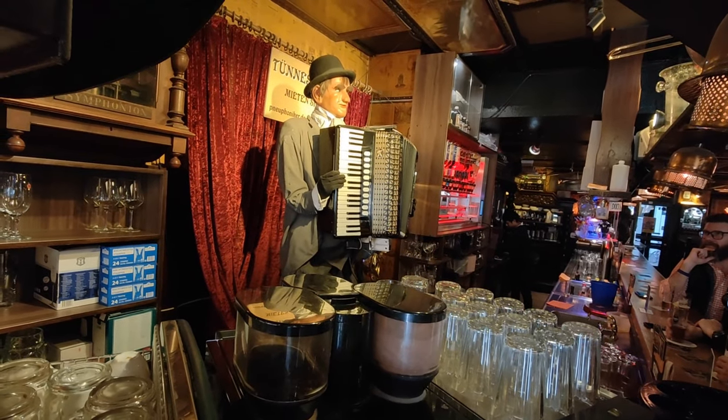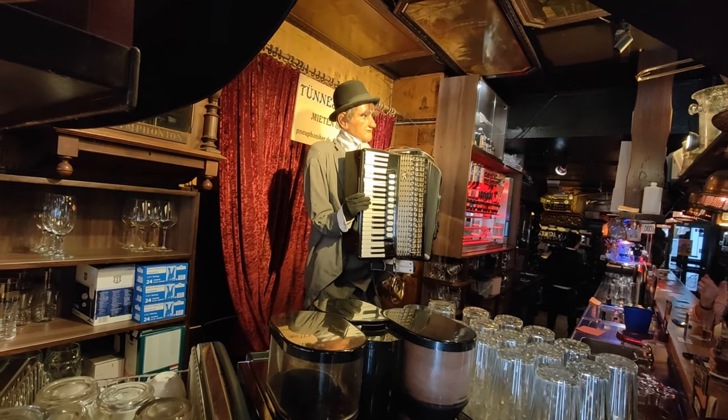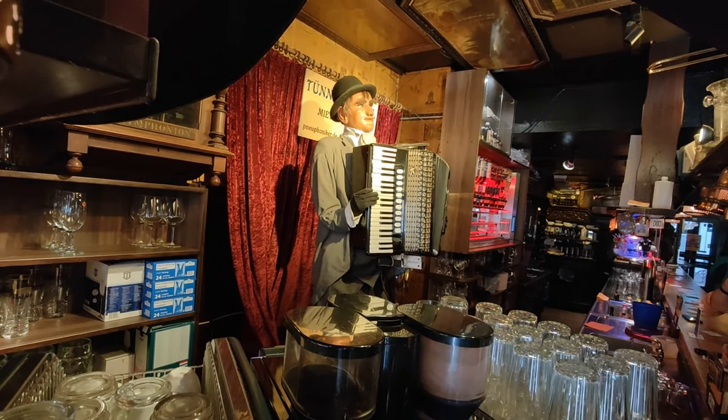How cool is this? Animatronics in the bar. Yeah, this is a cool little bar. I'll show you some more animatronics in a minute.